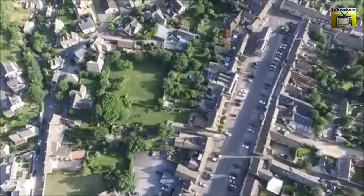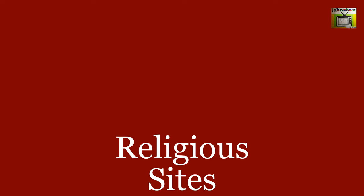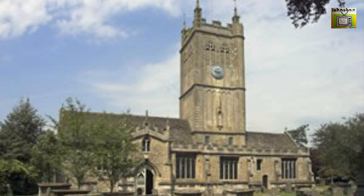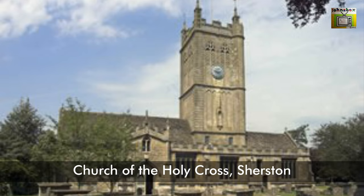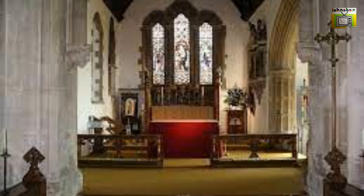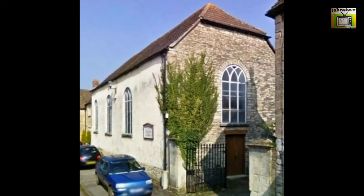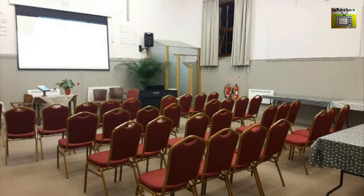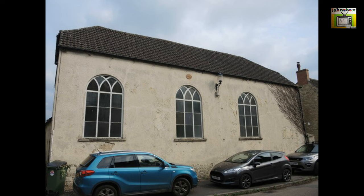The Church of England parish church, the Grade 1 listed Church of the Holy Cross, dates from the 12th century and has a high tower which was rebuilt in 1733. Nikolaus Pevsner called the church impressive in his Buildings of England volume. A congregational church was licensed at Cliff Road in 1825. It remained in use until 2013 and was sold for residential use.